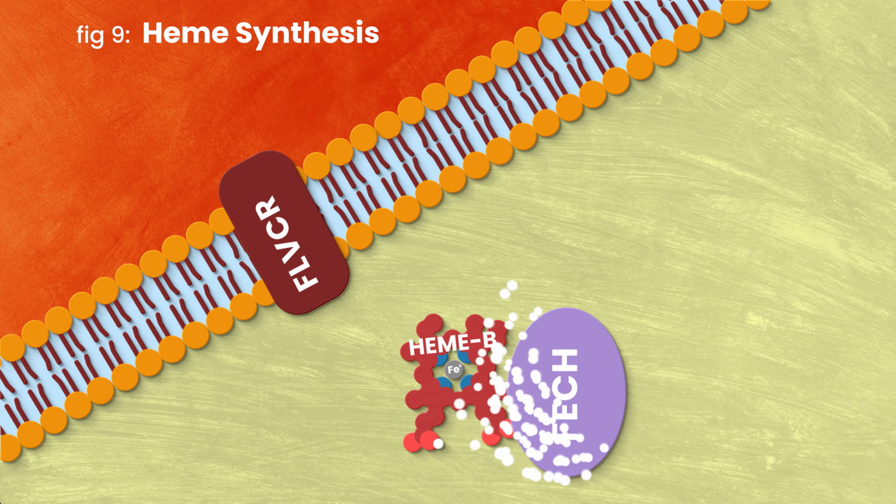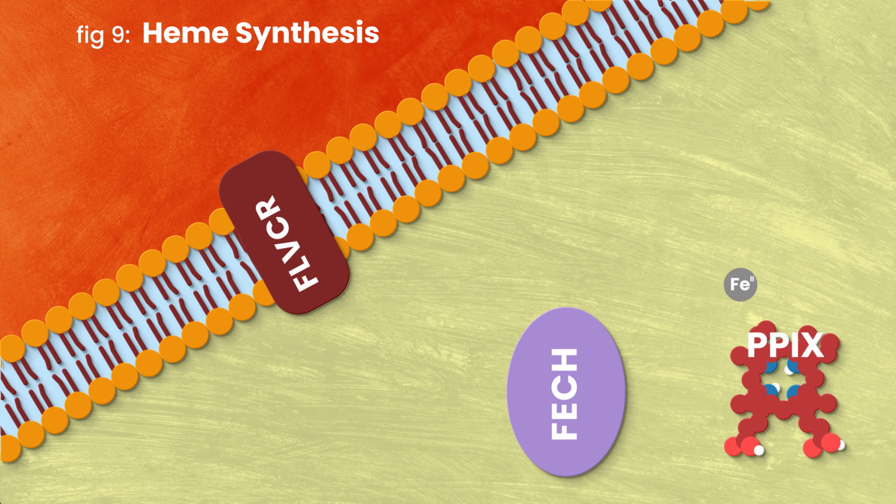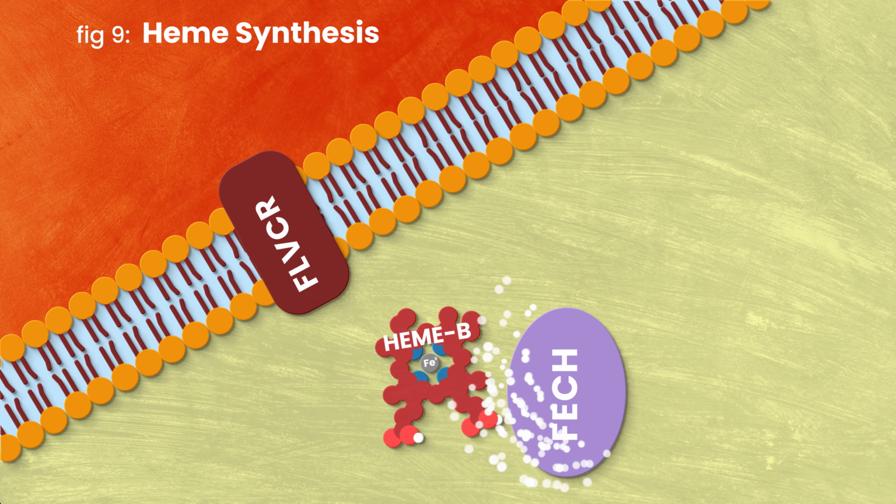My personal favorite is right here, at the very end of heme synthesis, that is synthesizing the heme group that makes up hemoglobin, which transports oxygen all throughout your body. At the very end of that process, the heme group gets its iron atom attached to it and then sent out to become part of hemoglobin and then part of your red blood cells.